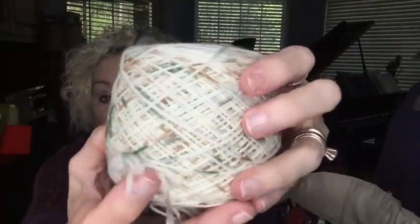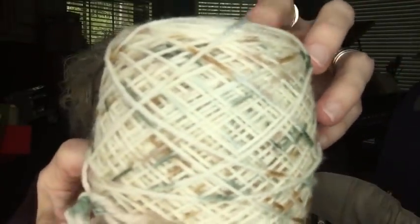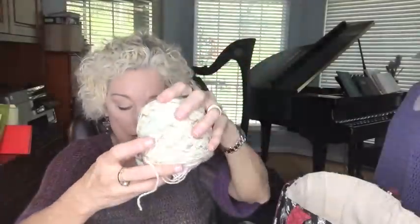I want to show you how it turned out. Isn't that beautiful? It's even more colorful than the other 2 colors because it's got different colors in it. It has green and brown colors in it on a cream base. Very, very beautiful. I love this yarn.